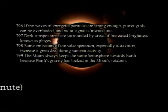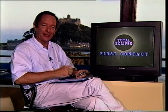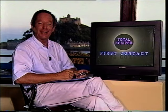As long as it's not cloudy where you are, from the moment the moon's disk starts to slide over the sun, amazing things will start to happen. So who better to tell us what to watch out for than a man who's nearly as old as the galaxy itself, Patrick Moore, joining us live from his Sky at Night location.